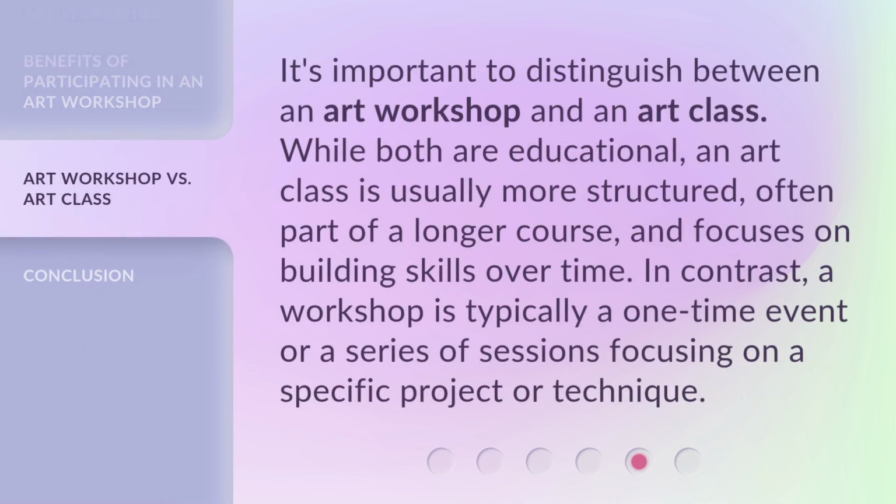It's important to distinguish between an art workshop and an art class. While both are educational, an art class is usually more structured, often part of a longer course, and focuses on building skills over time. In contrast, a workshop is typically a one-time event or a series of sessions focusing on a specific project or technique.